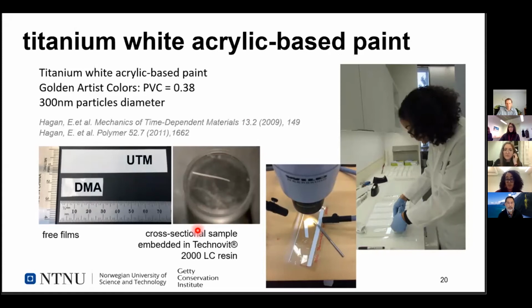What we were trying to do was look at the effects of embedding this material with a specific resin. We chose Technovit, and the reason why we chose Technovit is because it's a fast curing resin. Unlike some of the epoxies, Technovit can more or less be ready to finish curing in 45 minutes. That allowed us to make several different samples.